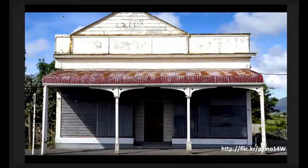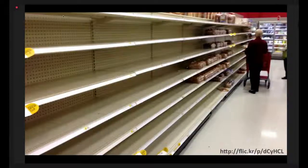It's old, it's crappy, a bit rubbish, boarded up, and you're like, oh, this doesn't look very nice. And then once you go inside, the experience is just as bad. There's nothing on the shelves. There's no decent content. Maybe like this picture here, there's some bread on the shelves, but it's probably old, it's probably stale, it's out of date. The price tag is probably through the roof.